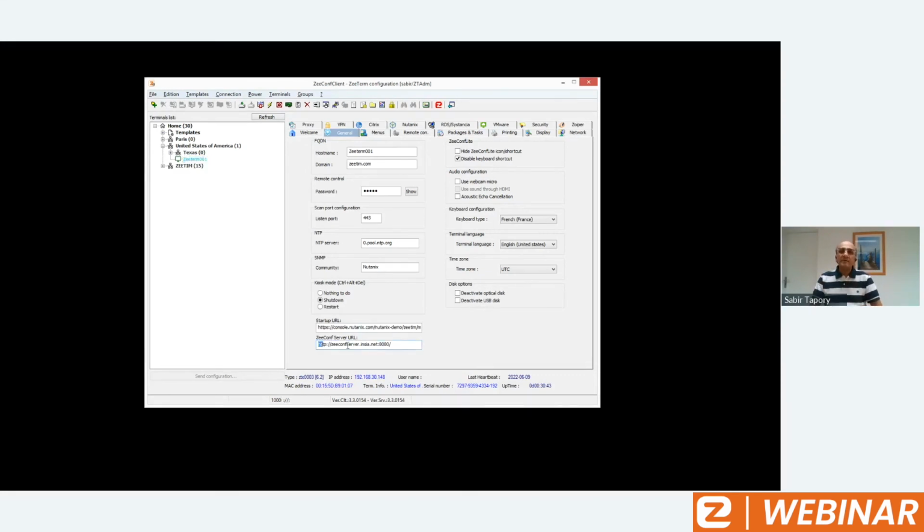Here, this is quite important. This is the ZConf server URL. This URL can be deployed using DHCP, so you can put that in a DHCP option. When you start a new device, it will pick up this information and connect directly to the server, where all the templates will be deployed to the device, and the device is configured. This is the way we do zero-touch deployment.